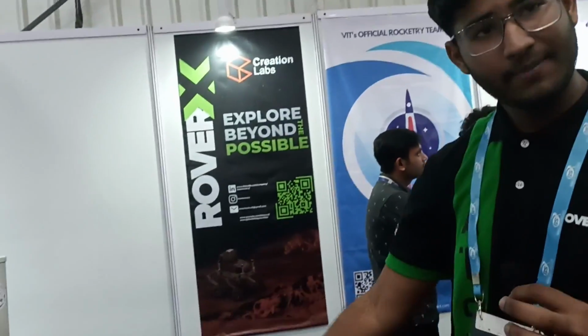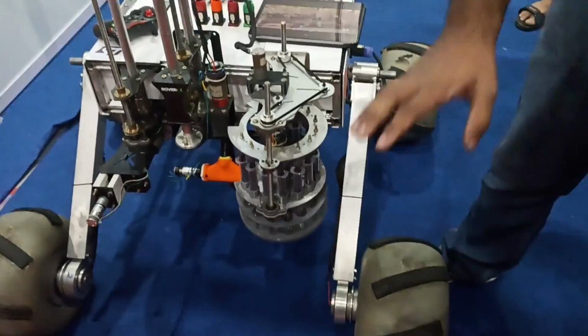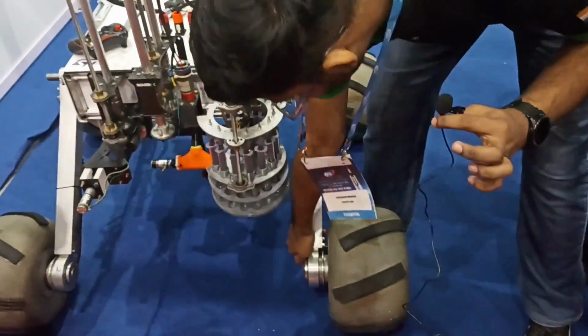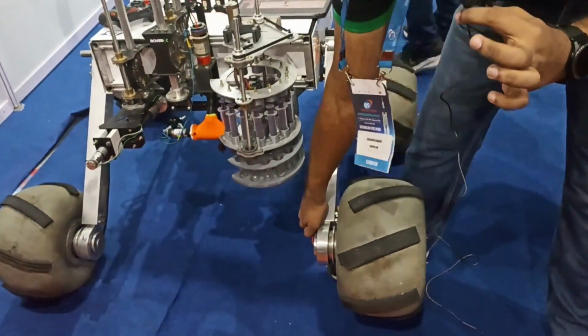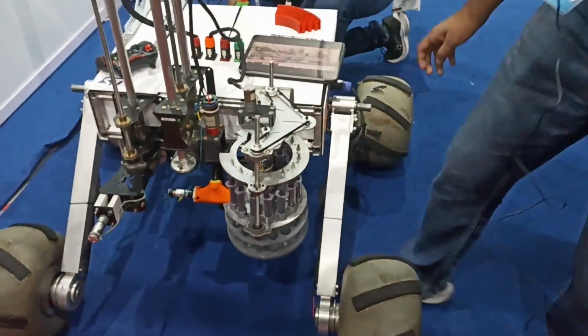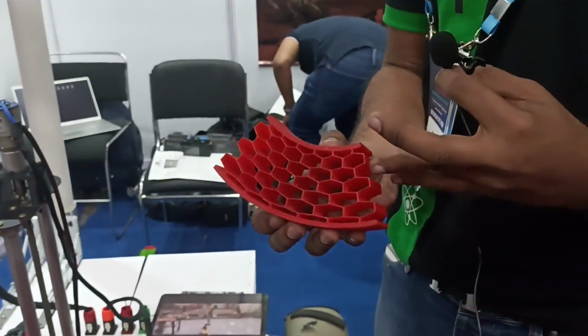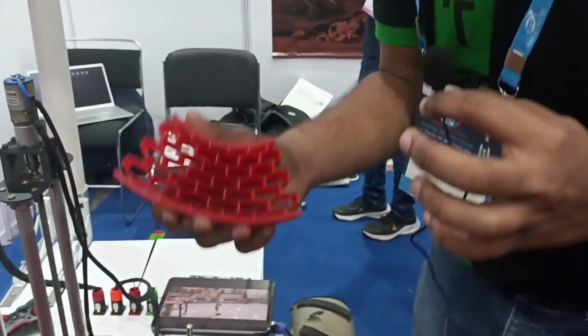The suspension system developed by Team Rover X is very impressive. It can maintain stability while moving on uneven terrain of any exoplanet. They are also developing specially designed wheels which can also act as shock absorbers.